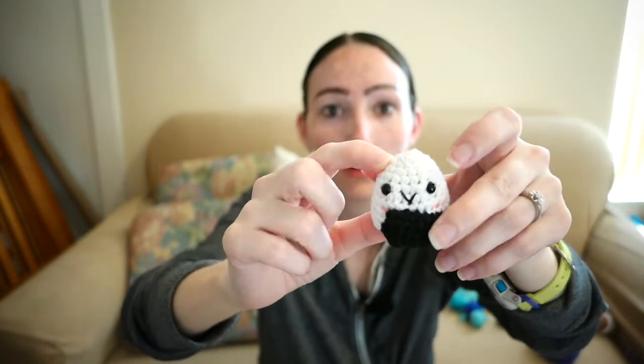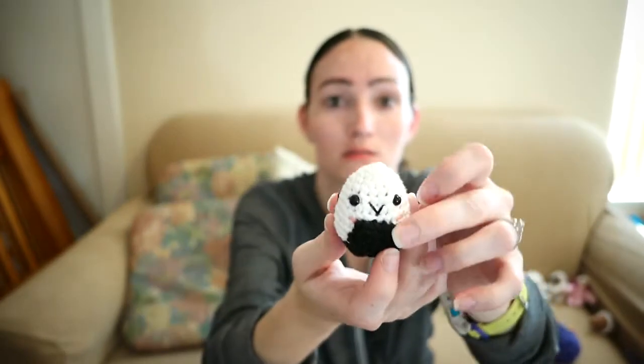This is just rice, like a sushi. It has a special name. I always forget the name. I have it on my Instagram. It's really named and I have it also listed in my Etsy shop. But pretty much it's just this ball of rice with seaweed on it, and that's what it is.